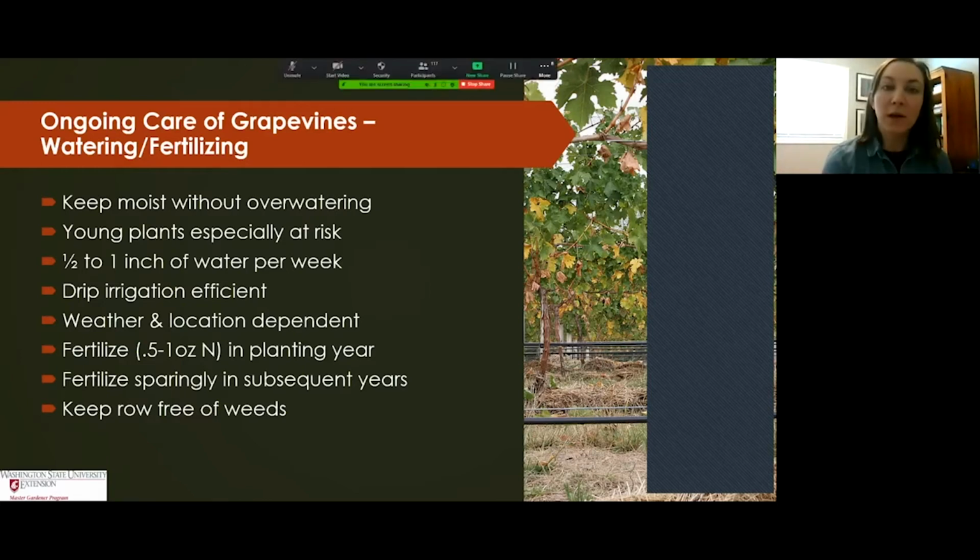1/2 inch to 1 inch of water per week is ideal with your newly planted grapes. If you can do drip irrigation, that would be fantastic. If not, watering by hand at the base of the plant is best. I would avoid all overhead watering if possible. You run the risk of introducing some diseases if you overhead water. But mostly just inspect your vines once you've planted them. Don't just put them in the ground and walk away for the summer and not pay attention to them.